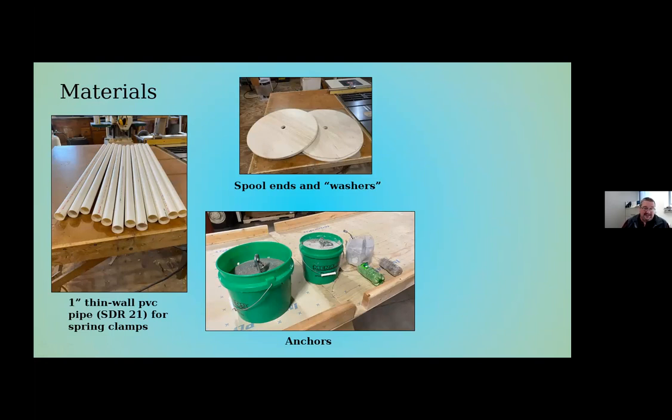A variety of anchors. Again, we use the water bottle style, the gallon jug, and then maybe the 2-gallon jug, about 3/4 full. Don't bother with those big 3-gallon pails. They're just going to be too heavy.